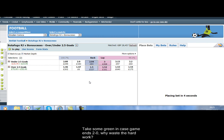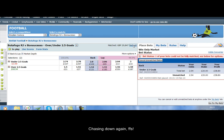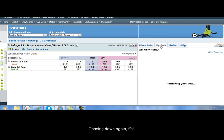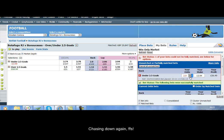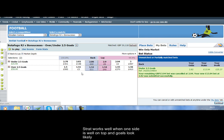And here we go. We're just going to take a little bit of green. I don't want the game to finish 2-0 and we don't win anything at all. Nothing more annoying than that. So we'll take some green, but we'll leave more of the profit on over 2.5 because it looks like another goal is going to be scored here. At least one, maybe 2 more. So again, chasing the ruddy price down. How annoying that is. Try and get that filled, and then we're in a good position. We can't lose.